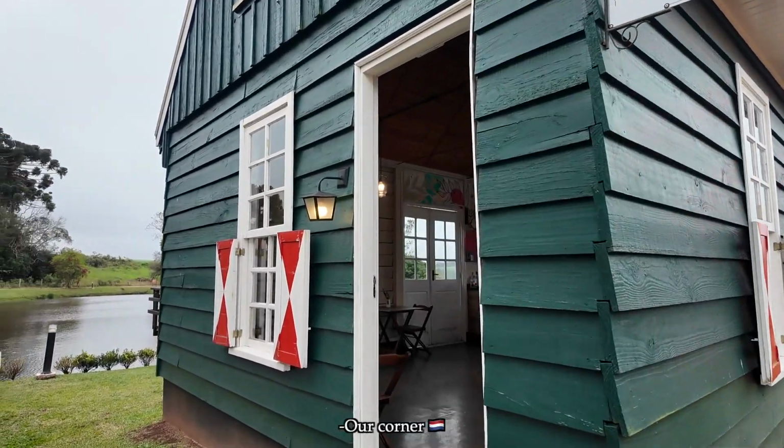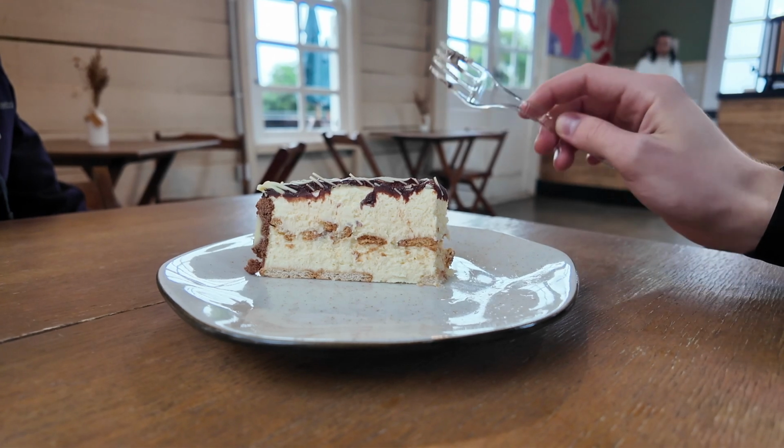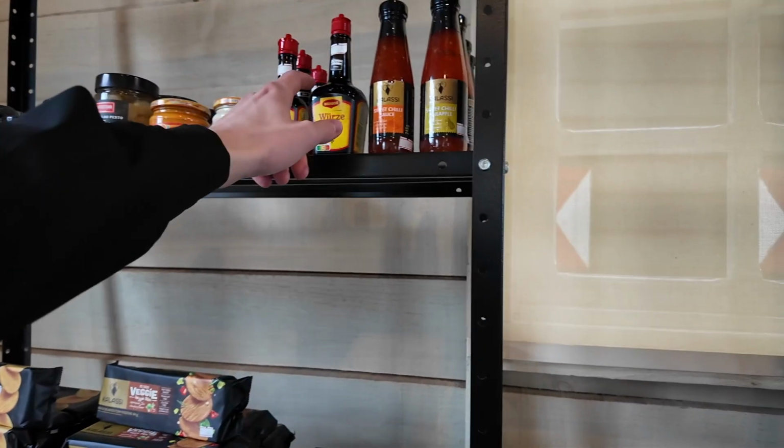Ons hoekje. It's similar to things that I tried before. This is very Dutch.